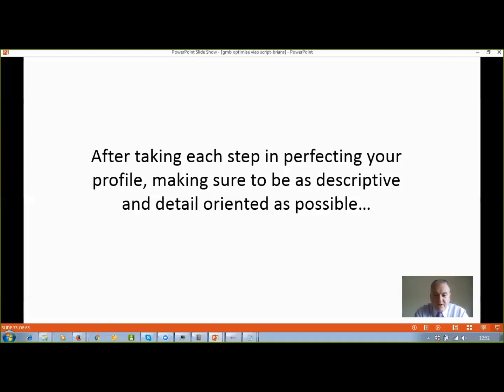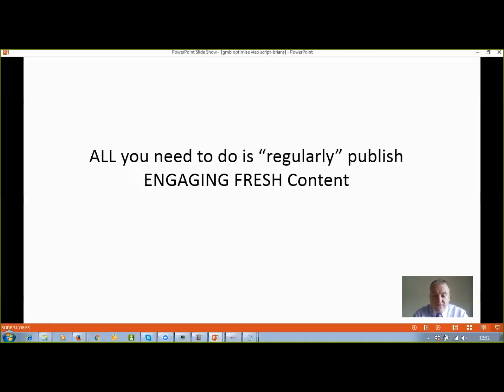Now, after taking each of these steps in perfecting your profile, make sure to be as descriptive and detail-oriented as you can, because the more detail you give, the more detail Google picks up on and will help you with your rankings. And then once you've done all that, all you need to do is regularly publish engaging, fresh content on your profiles to make sure that your business gets the best rankings possible.